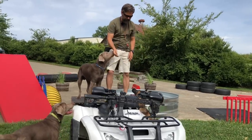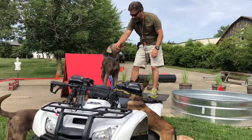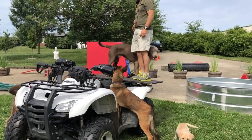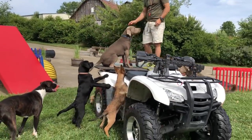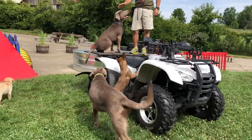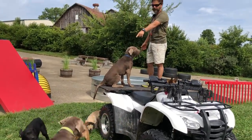Good. Now look at Hank. It's taking Hank a little longer. Here comes Shelby, though. Come on, Shelby, you can do it. Oh, my gosh. Shelby. Come on, Shelby. Good, now you see, look, these different dogs, they get stuck, right? And they'll get stuck the first few times that they do it. Now look at that, look at Shelby.